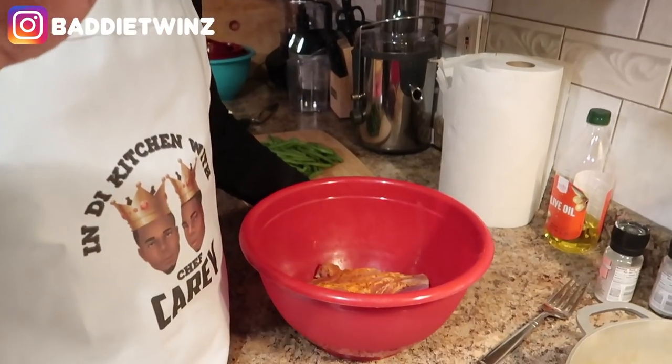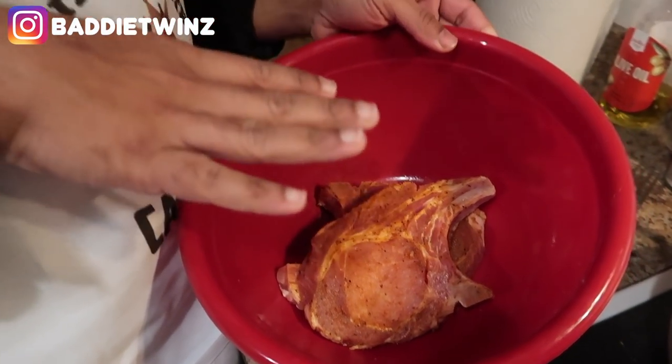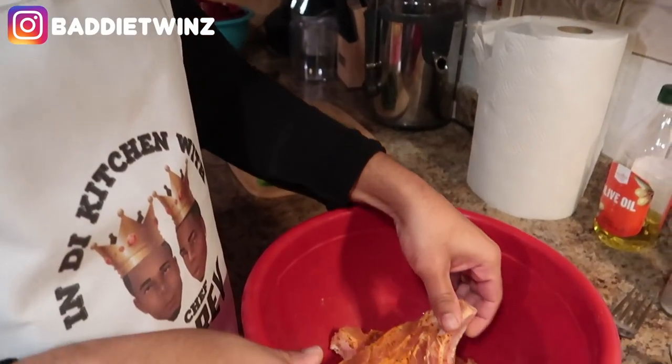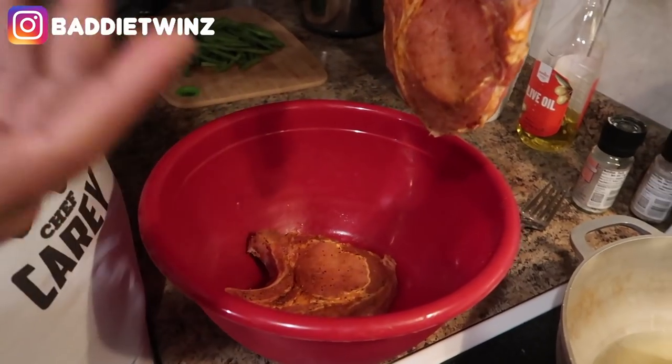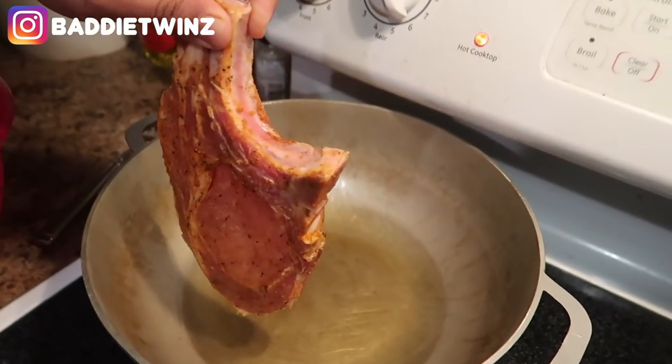Okay, guys. So our oil is heated. And before I put the pork chop in there at all, let me tell you guys, we didn't use any flour on this. Some people use flour to fry their pork chops. In the keto diet, you can't use any flour. So we're gonna fry it just like this. It's gonna be perfect. It's gonna taste the same way. It's gonna still come out with that crisp. You don't really need any flour.